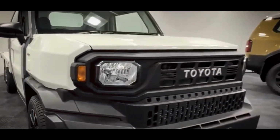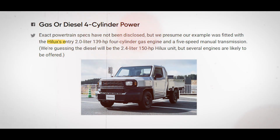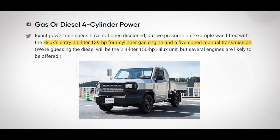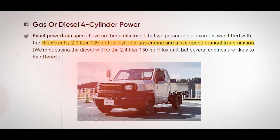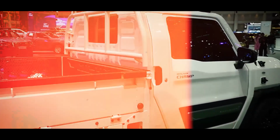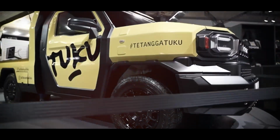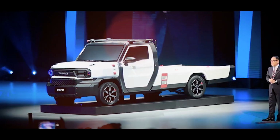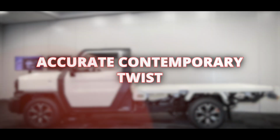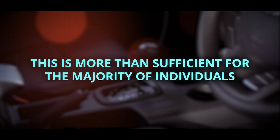Let's discuss the features and characteristics of this brand new affordable champion. A 2-liter 4-cylinder gas engine with 139 horsepower and a 5-speed manual transmission are anticipated to be included with the basic version. Considering its size, this truck moves like a pro thanks to its excellent acceleration and remarkable agility. The long shifter offers that classic American truck feel with a smooth, accurate contemporary twist. To be honest, this is more than sufficient for the majority of individuals.